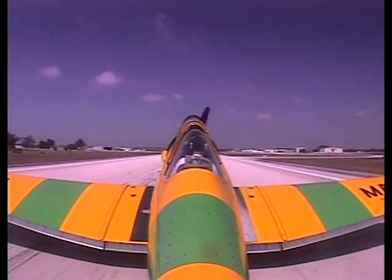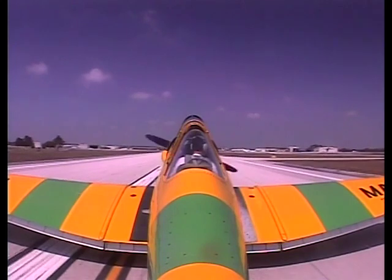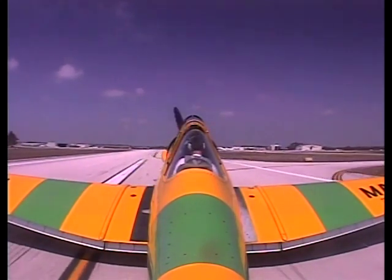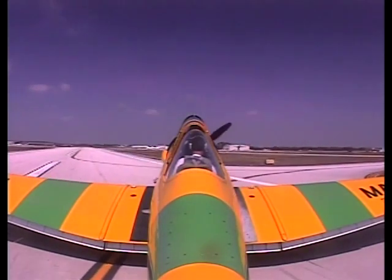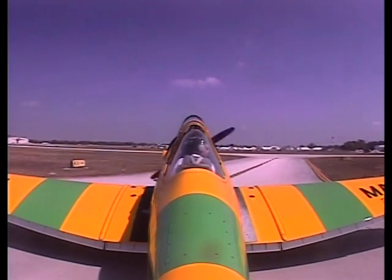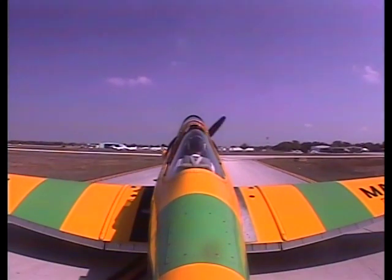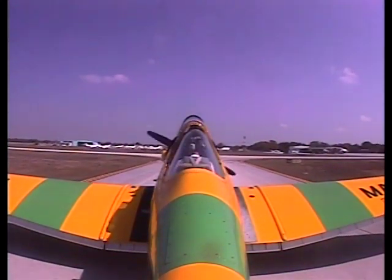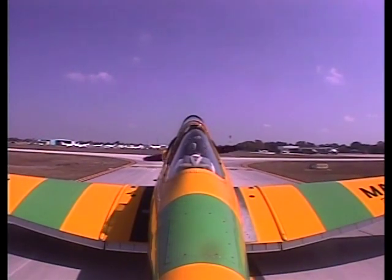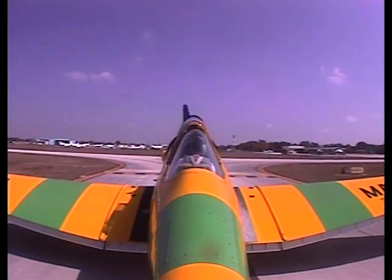Cessna 88 Charlie, where do you park again? 88 Charlie's going to be Sun State. Okay, if you can, plan for Alpha 3 or so. I've got a Beach jet 2.5 in trail. Alpha. Ground, Texan 2, we're clearing 33, taxi back 33. Texan 2, runway 33, taxi via Alpha. Alpha to 33, Texan 2.